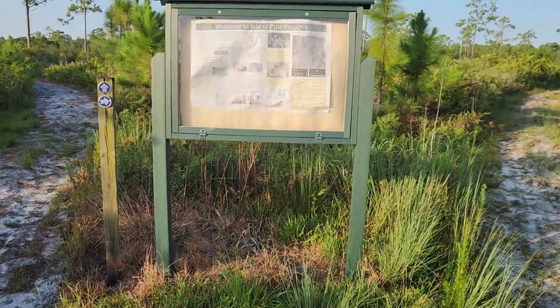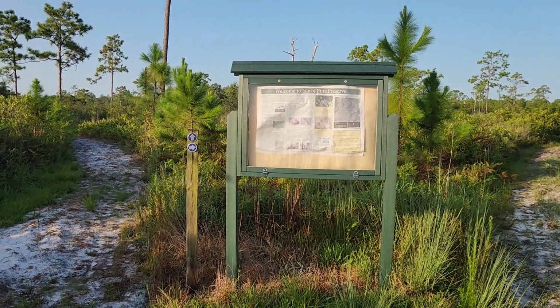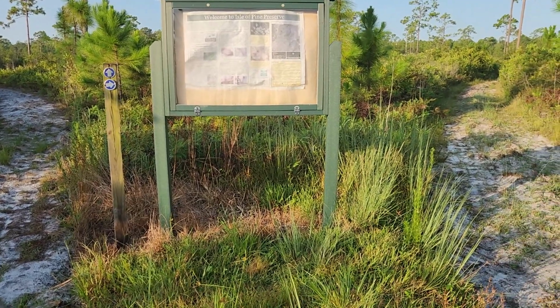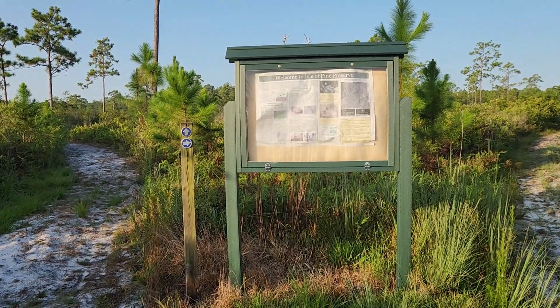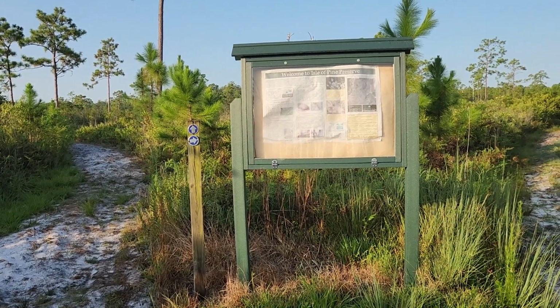All right, so not too far down the trail from the parking lot, you get to this little kiosk here. It's got a little bit of information about the property, the common stuff that you see in the Orange County parks, as well as a map of the trail system here if you didn't bring one with you. There are no paper maps for you, so you just have to rely on a photo from that.